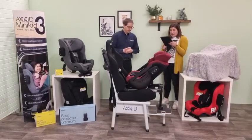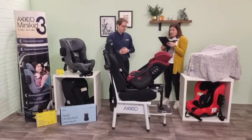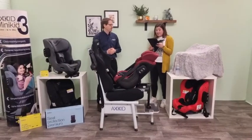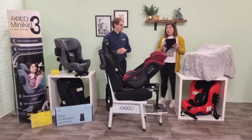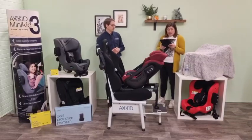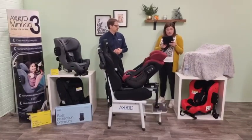So pleased we found your car seats. It's so important to us to rear face for as long as possible. Now we fully understand the importance of it. Rear facing, we will always advise people to rear face for as long as possible. Absolutely. It's just so much safer for them.